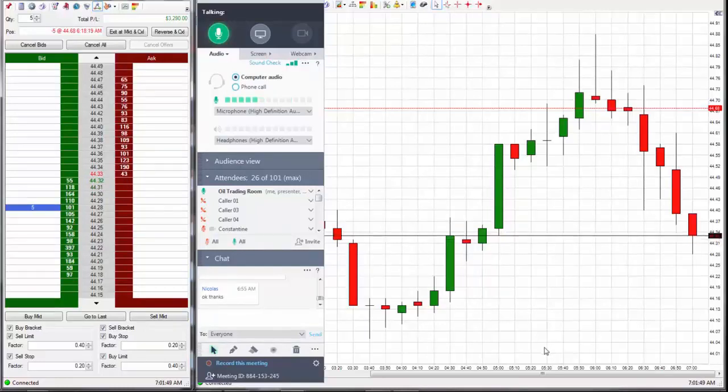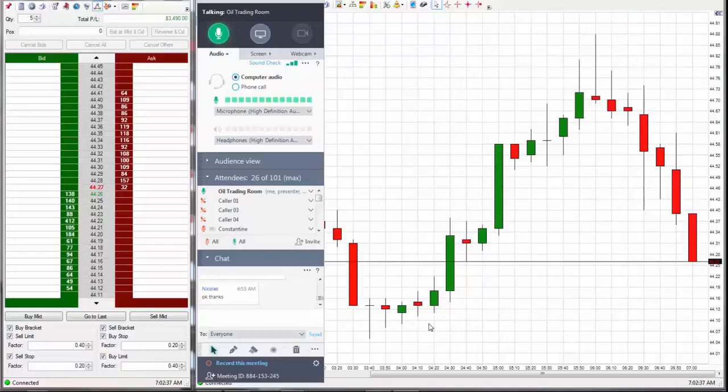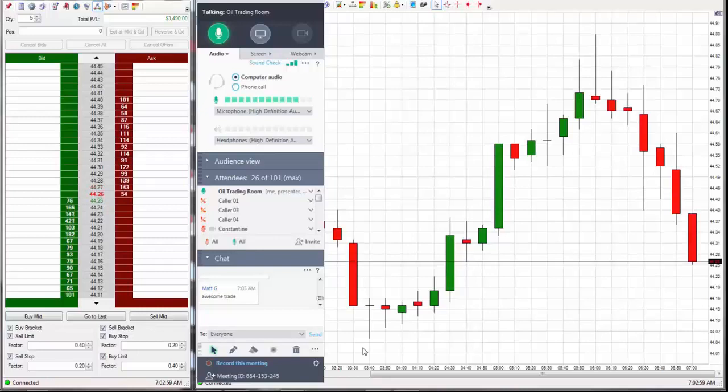Come on, oil. I'm sure some of you are still going to hold on to this because you seem to be pretty good traders. I honestly don't know what it's going to do. It could go down 50, 60. It might even break the bottom of the 10 minute. I mean, this thing, you never know what it's going to do.